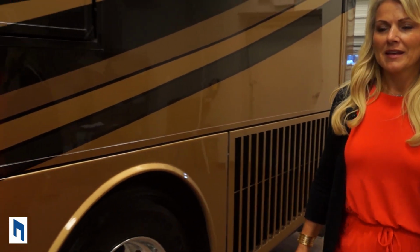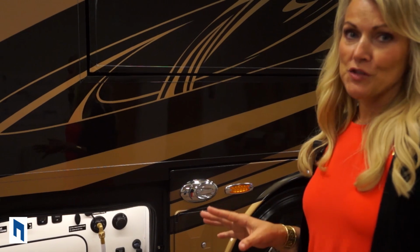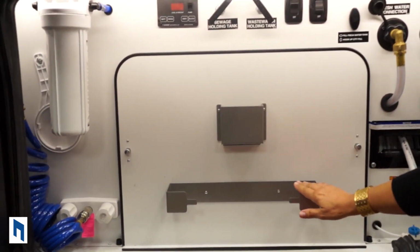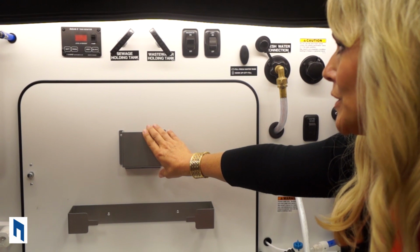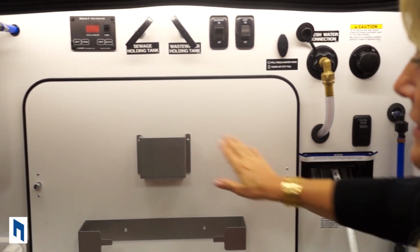All right, here's the side radiator. Then we're moving on to the greatly improved water bay. So Entegra has made a bunch of changes to this. First of all, they have a great spot here for your paper towels, a spot here for your antibacterial soap or rubber gloves, whatever you want to use. And then everything is nicely labeled so you can see exactly what it is.